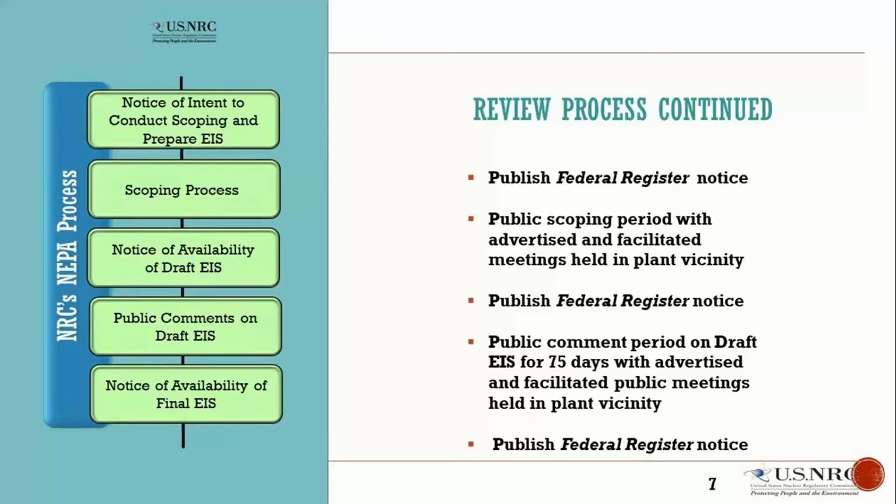The results of our review is then we looked at the draft, and based on the comments received, staff will adjust our analysis as needed and finalize the environmental impact statement. Finally, the NRC staff publishes a Federal Register notice of availability of the final EIS.